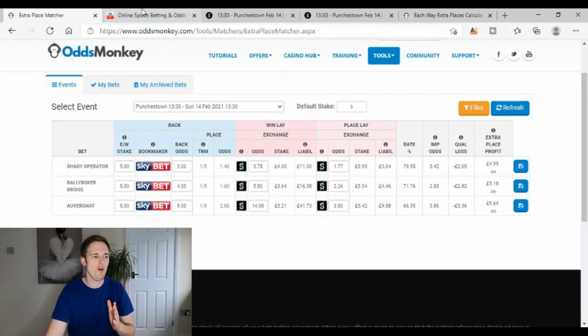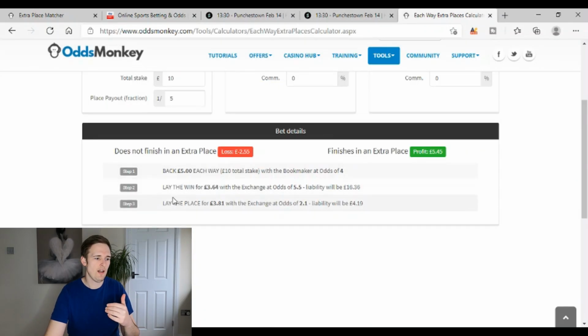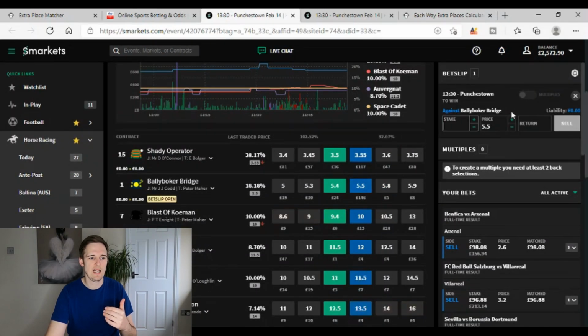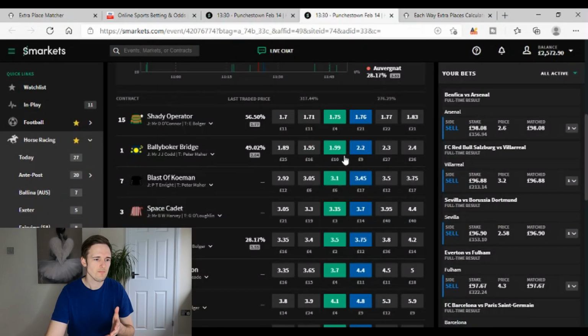So now you know exactly what to do. You press place bet, then you go and lay the win, so £3.64 at odds of 5.5. So you click the blue box against Ballyboker Bridge, put £3.64 in there and press confirm. Then you would lay the place part, which it says here £3.81 at odds of 2.1. Now those odds have actually gone up to 2.2.